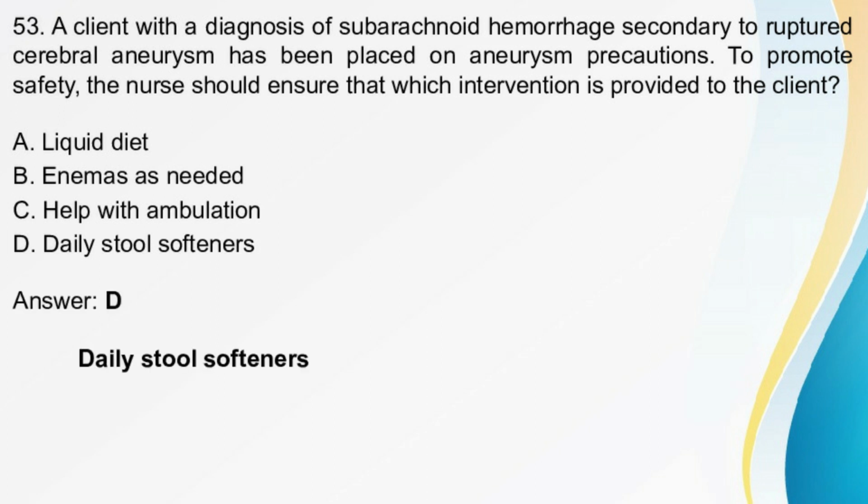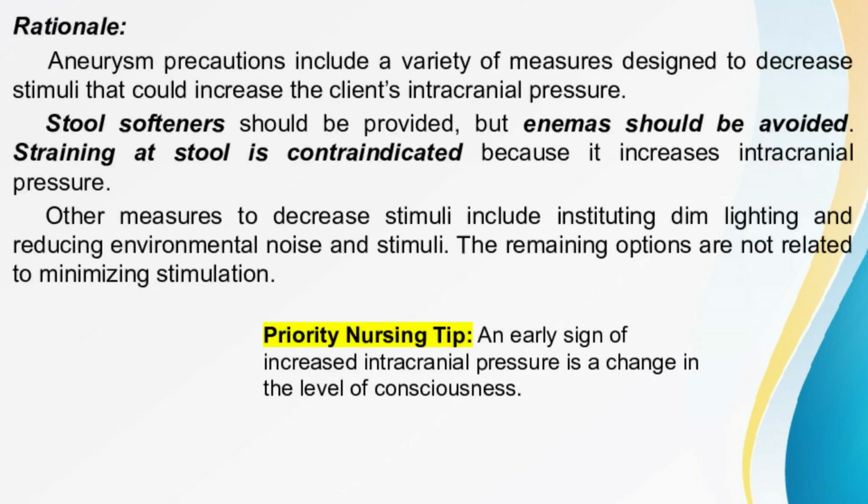Answer, letter D, daily stool softeners. Aneurysm precautions include a variety of measures designed to decrease stimuli that could increase the client's intracranial pressure. Stool softeners should be provided, but enemas should be avoided. Straining at stool is contraindicated because it increases intracranial pressure. Other measures to decrease stimuli include instituting dim lighting and reducing environmental noise and stimuli. The remaining options are not related to minimizing stimulation. Priority nursing tip: an early sign of increased intracranial pressure is a change in the level of consciousness.